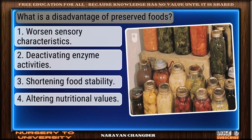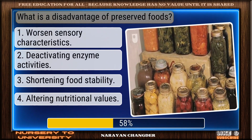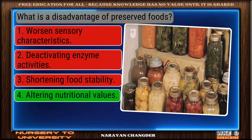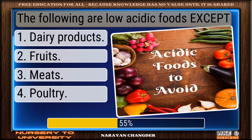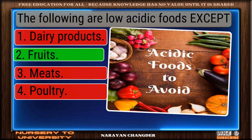What is a disadvantage of preserved foods? Great job. Altering nutritional values is the accurate answer. The following are low acidic foods except. Strong choice. Fruits is the right answer.